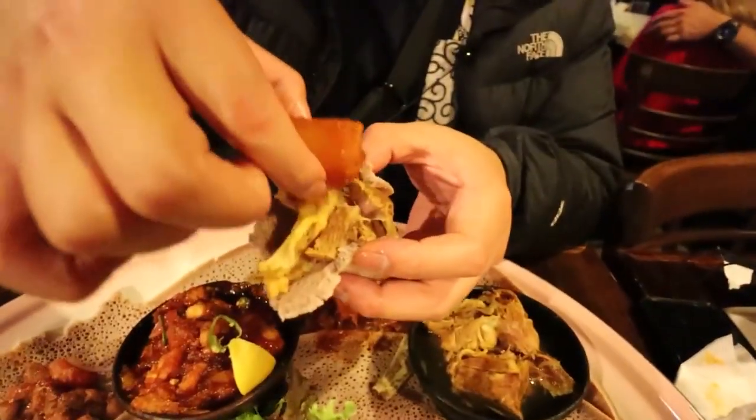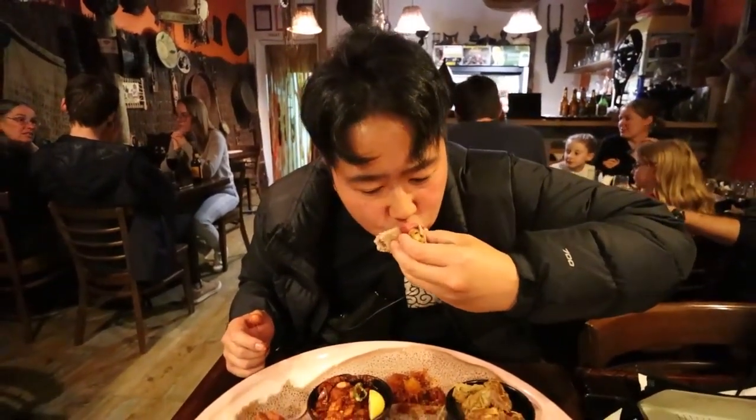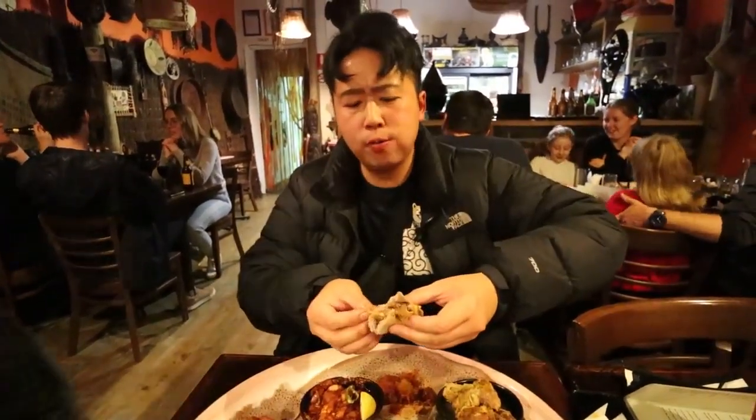This vegetable, I'm not sure what it is. Put it on top. I think it was pumpkin. Cheers. Beautiful. That was so fatty, that piece of meat. Just slid straight down. So many flavors. Amazing.